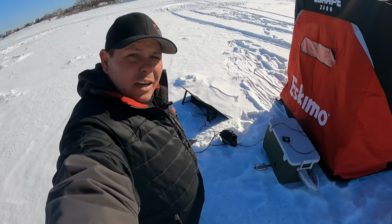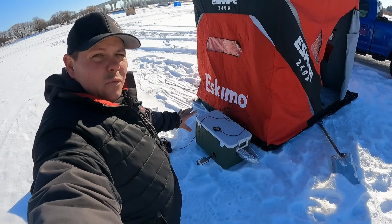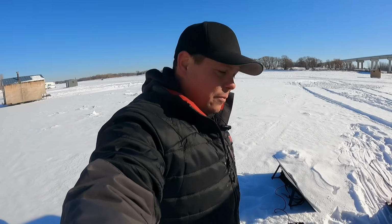I do have the solar panels hooked up to the 10 amp hour Dakota Lithium battery as well. I do have the heater just doing a restart right now, so it's gonna eat up a little bit more juice. But what we're gonna do is do a full restart. I'm gonna put a timer on it and see how long I can get this diesel heater to run on that 10 amp hour battery with the solar as well.